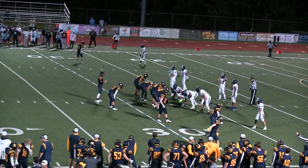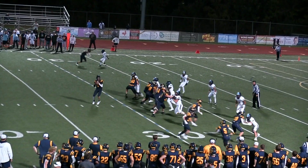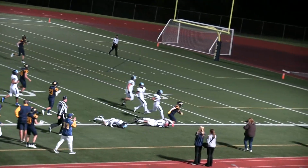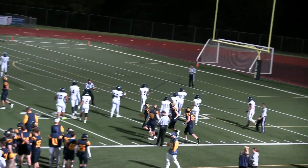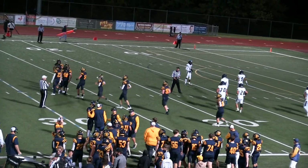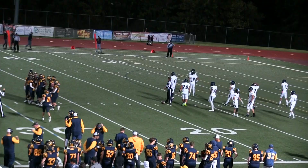They bring that trip set out again. Looks like Landon checked in. Motion right. Quick hitter again. That's number 5, Gavin Martinkowski on the catch. Nice little gain there for the Lyons. Made a man miss at the line. Got their 1st down. Going to be in the green zone. Lyons knocking on the door here early in the second half.